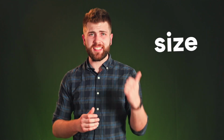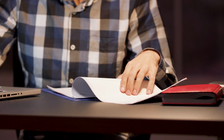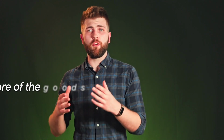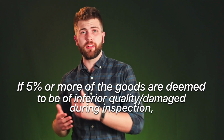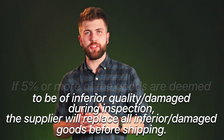Ugh. If the supplier did not include the exact specifications of your order, everything down to the last detail, like size, weight, color Pantone, etc., under additional remarks, add all of these details. You cannot hold a supplier accountable for anything that was not written down, so be very, very, very specific. You can also include any more specifications that you may want to fall back on in the event of a disagreement or lack of performance. You could say something along the lines of, if 5% or more of the goods are deemed to be of inferior quality or damaged during inspection, the supplier will replace all inferior and damaged goods before shipping.